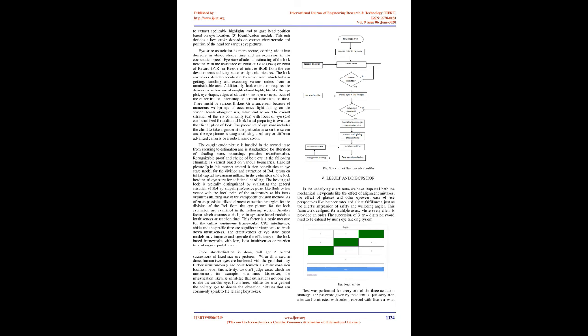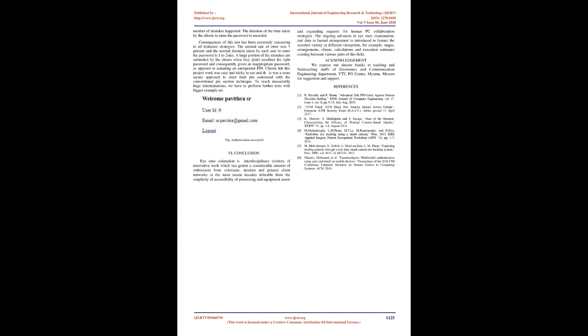The direction of look is typically identified by estimating the general position of the ROI by mapping a reference point like a flash or iris vector with the center of the pupil or iris center coordinates using any of the feature extraction methods. Frequently used feature extraction techniques for the segmentation of the ROI from the eye image for the look estimation are discussed in the following section.